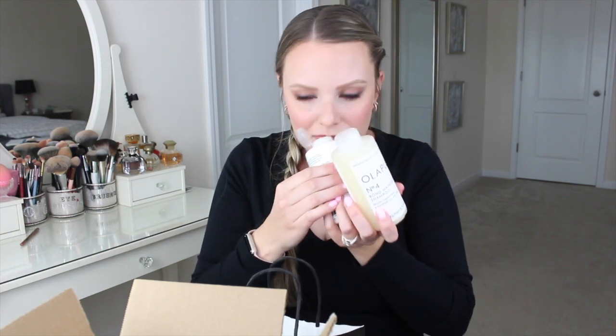I also picked up quite a bit of Olaplex products. I am really curious about this brand. I did try these out already once, but it's kind of hard to tell after one use. People rave about it, and I need to step up my hair game. I feel like I've been slacking and my hair's like, please help me. So I picked up the shampoo and the conditioner. It definitely has a different scent than I was expecting. I was thinking more like salon smelling, and it just kind of smells fresh. Good, but just not like a salon, which, you know, whatever.